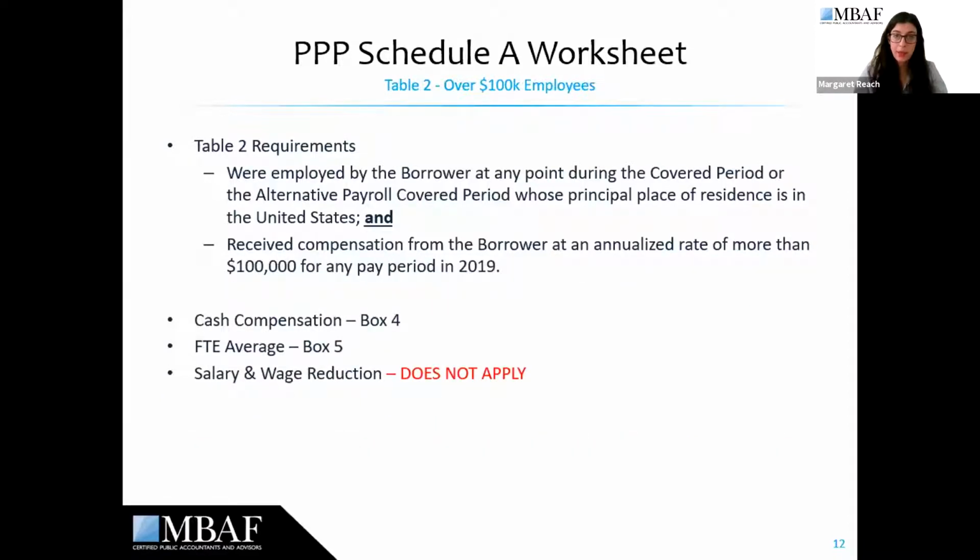Table 2 in the Schedule A worksheet is for employees who were employed during any point in the covered period and whose principal place of residence is the United States, and who received an annualized rate of more than $100,000 for any pay period in 2019. So let's say they received a bonus in December that brought them over $100,000. They're included in Table 2 and not in Table 1. And if you're in Table 2, the salary hourly wage reduction does not apply. So like Victoria mentioned, if you make over $100,000 in salary in 2019, you do not have a salary hourly wage reduction.